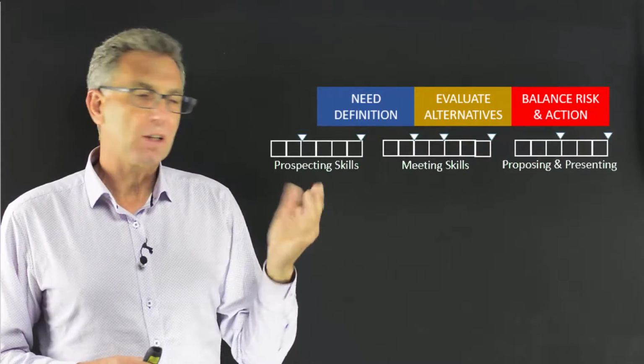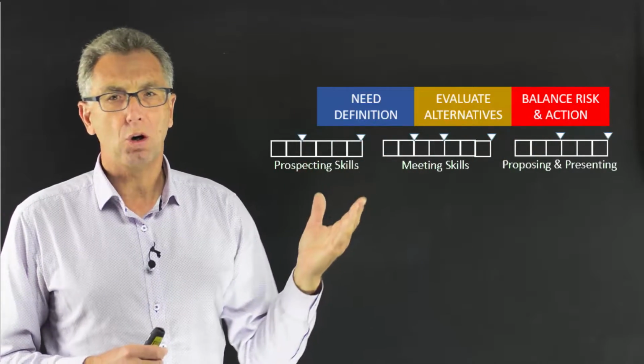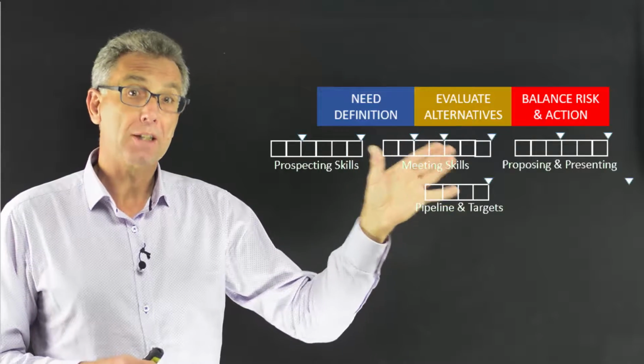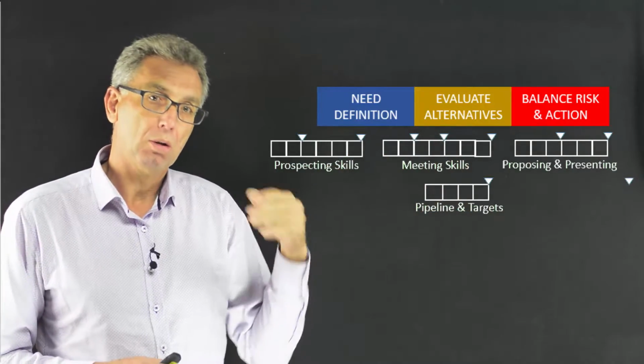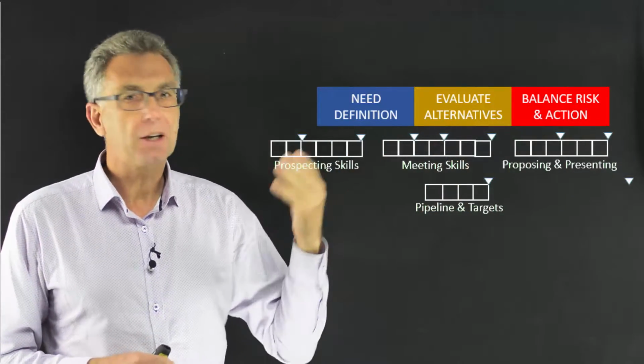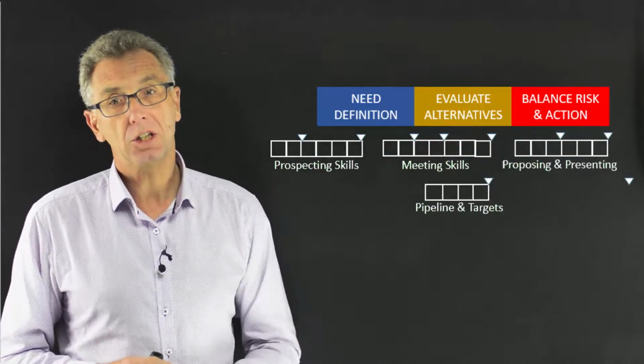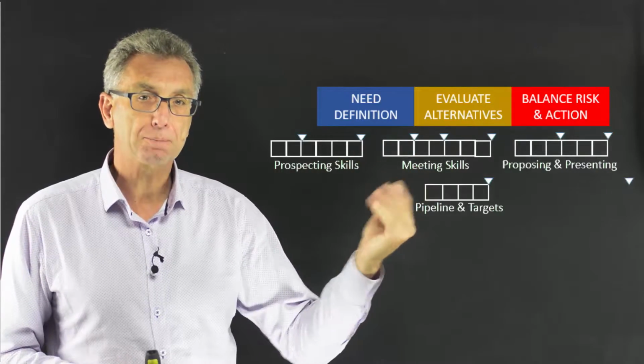Now, those are the basics, and as we get more complex, we have a training course on pipeline and targets: how to manage your pipeline, how to know what to work on and when to work on it, and how to make sure that you're meeting your target, and how to forecast and report that.